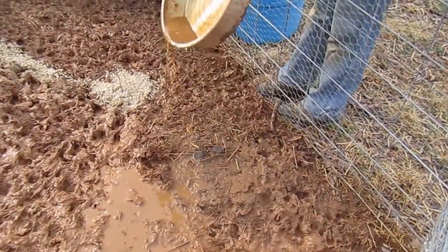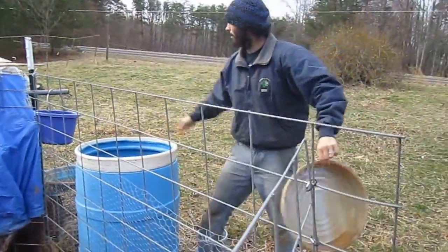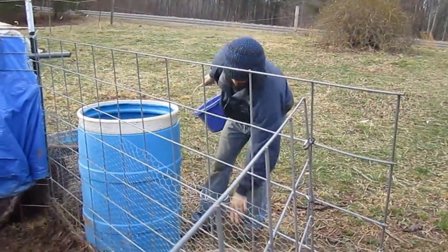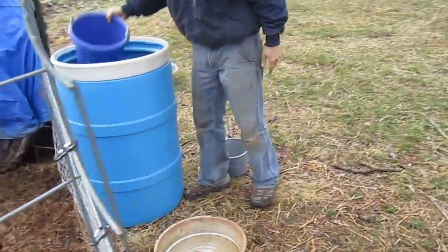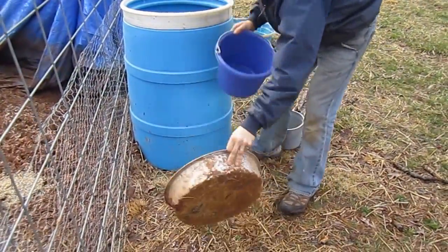This is their watering dish. And we swap this out. 55-gallon barrel here, just with some water for them, so it's easy. We don't have to run a hose.